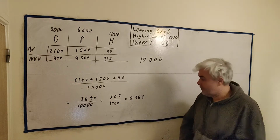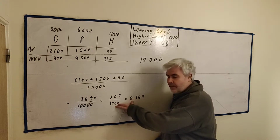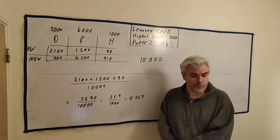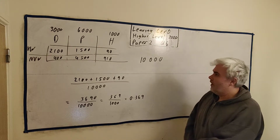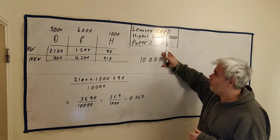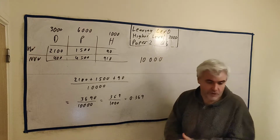That's the probability of getting, either of these numbers are fine by the way, a fraction or this, and that's the probability of picking a Volkswagen car at random. Alright, now you didn't need to do this. You could have made up different numbers. Well, let me show you what you could do in a moment.